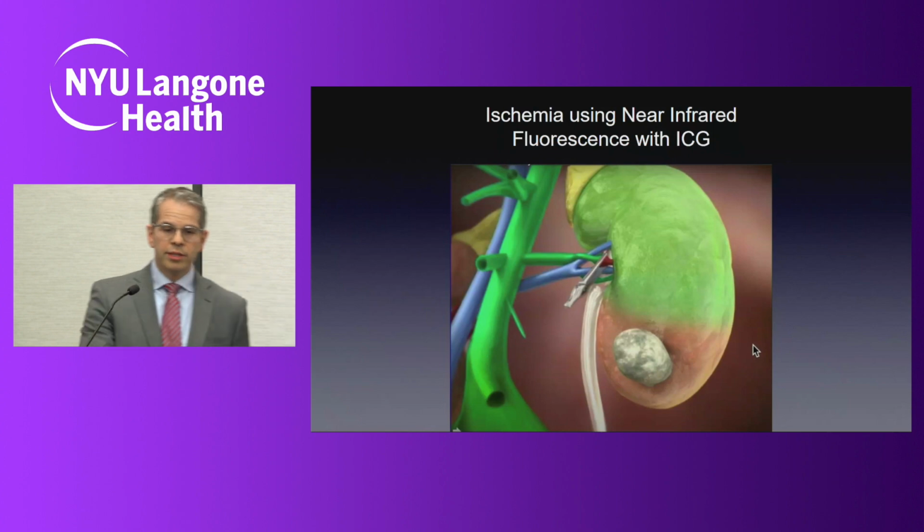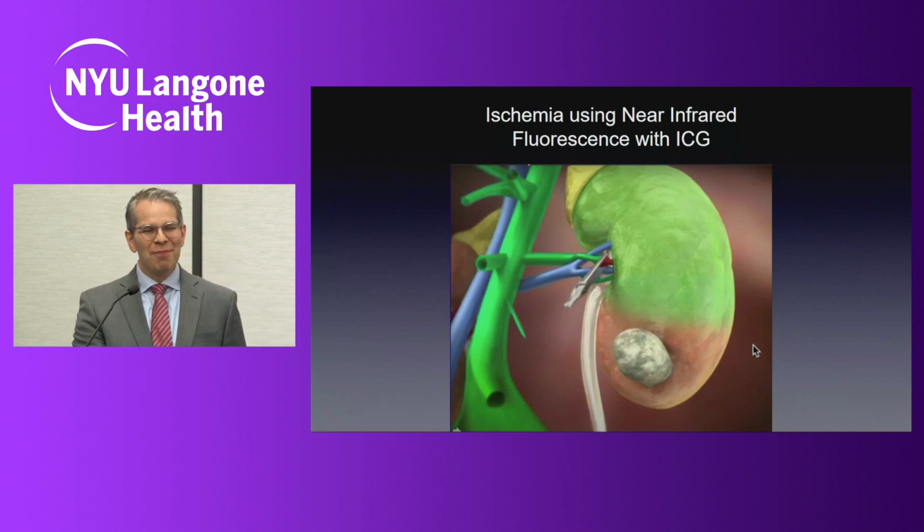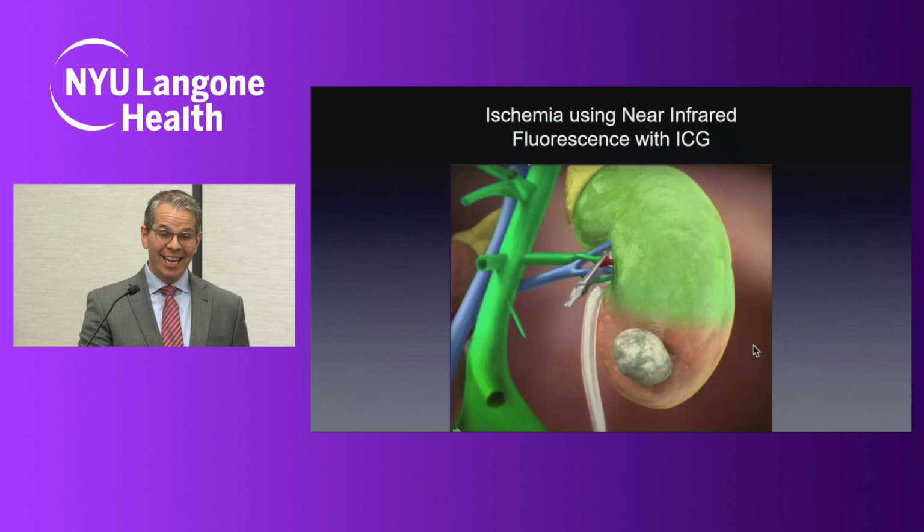So what we do here is, in these cases, and I'm not going to show you any videos, I don't want to scare anybody, and the other surgeons are much better than I am, so I'm not going to show you my highlight reel. But we can inject some green dye into the arteries, and you'll see that the kidney is going to light up. All of the organs are going to light up. We can selectively clamp in some cases, or clamp the entire kidney, just to make sure that the kidney is not getting blood flow during this part of the operation.